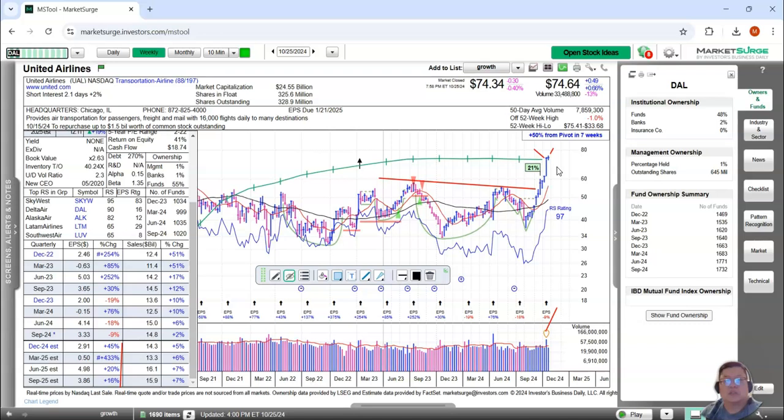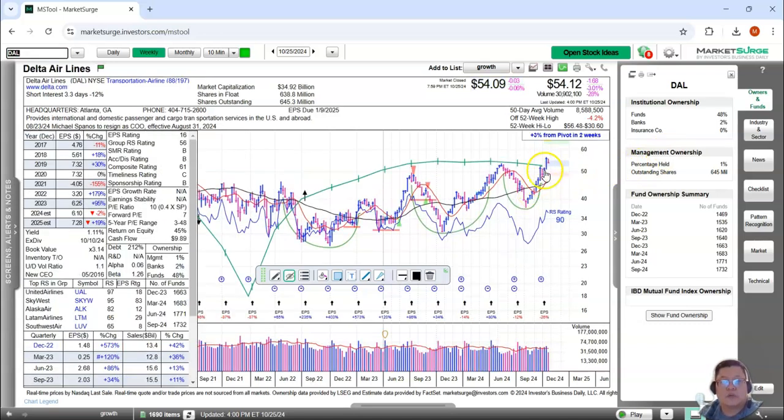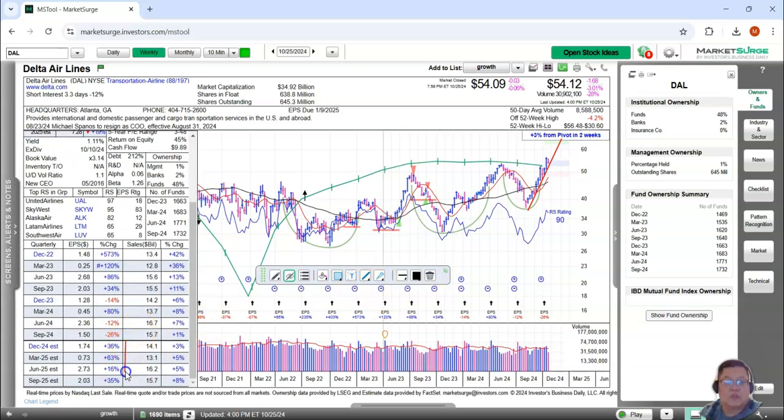Then the next one is Delta Airlines, where it's not as strong, but you can see the uptrend is intact. It's very strong from this perspective. It's like a 55 degree angle, pretty strong slope. You have earnings very strong as well. This looks even stronger than UAL.